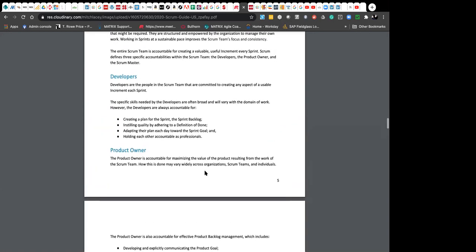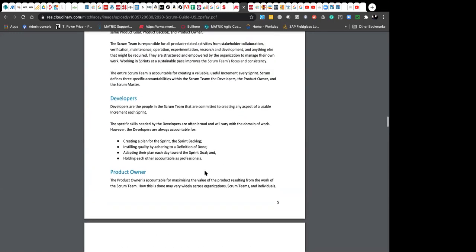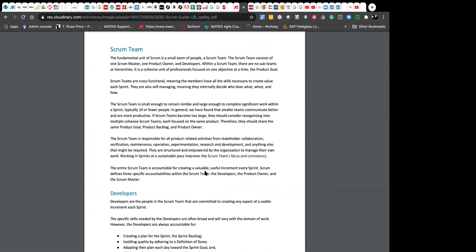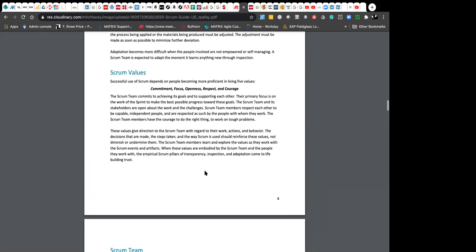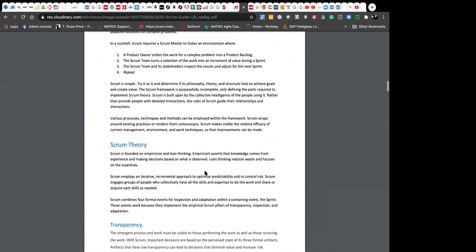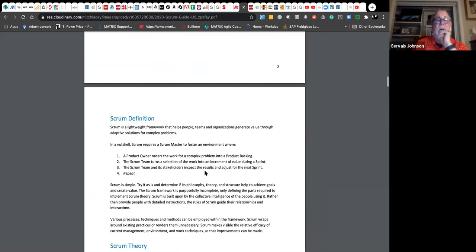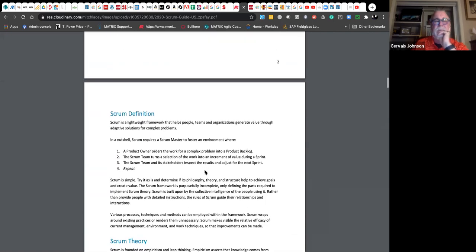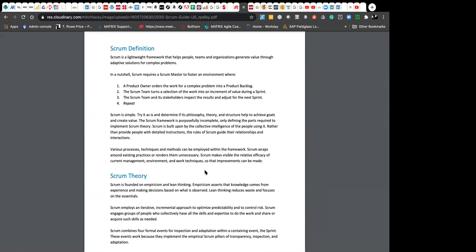So even in the definition of Scrum, in the earlier 2017 guide, they didn't say anything about the Scrum Master. But now if you scroll way back up in the definition of Scrum, they said in a nutshell, a Scrum Master is required. So that wasn't there before. Yes, that's very important. Right here. It's here somewhere. Yeah, the third line.